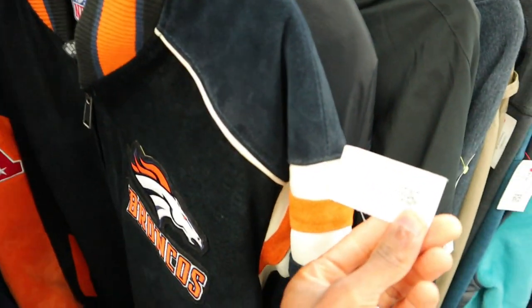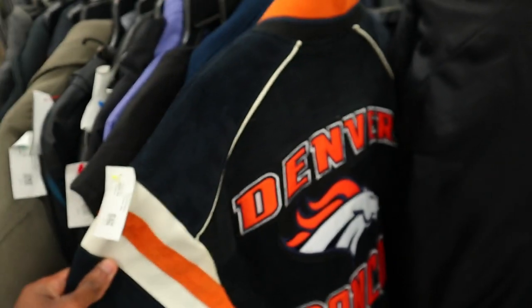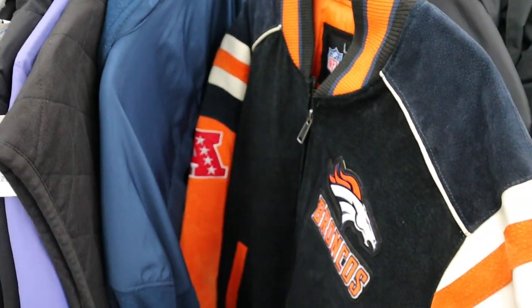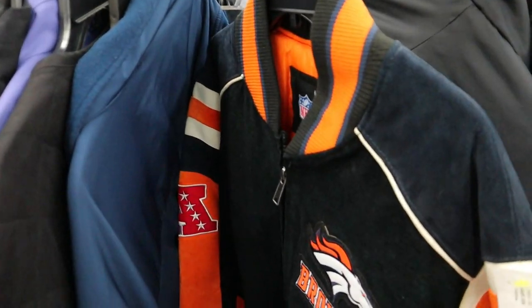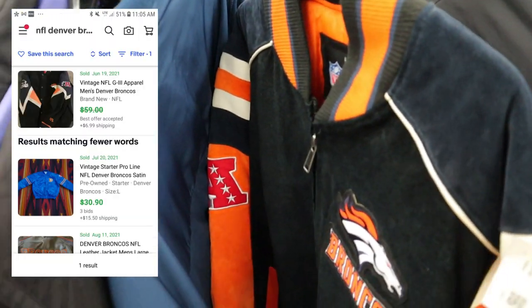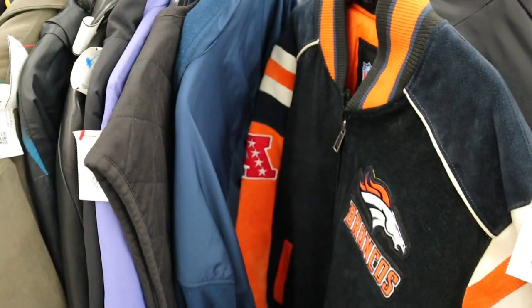The Goodwill is straight tripping. Going 50 bucks for this jacket right here. And it looks like online there's a wide variety of people who have this listed between like 60 and 100. And somebody did just accept the best offer, I believe, a little while ago for like 60. So I'm guessing Goodwill must be checking eBay for comps on some of the items when they come in. But at this price right here, if this was probably 20 bucks, I would pick it up. But at 50, it's going to be a little bit too steep for me.